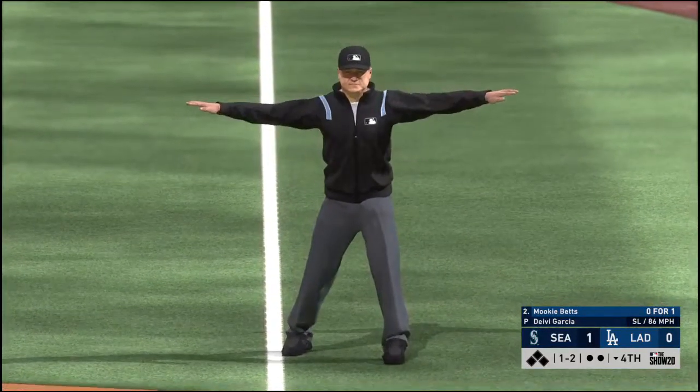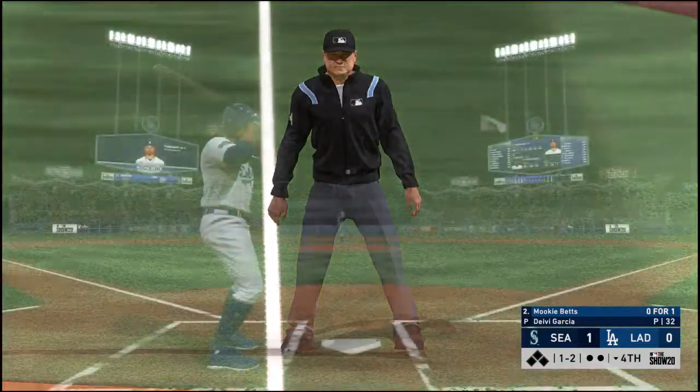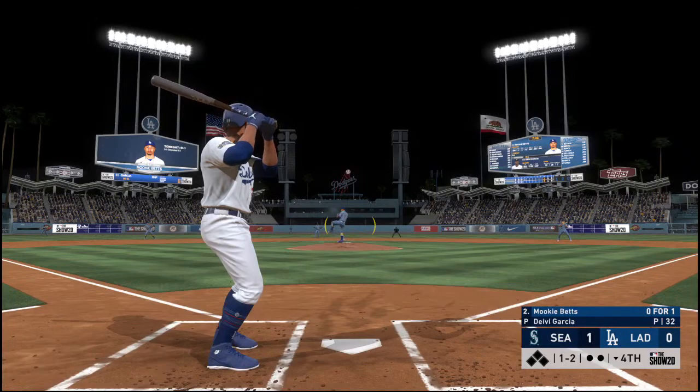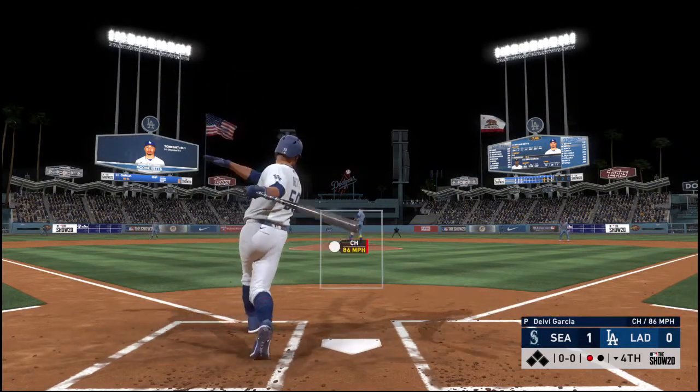And hopefully this pitcher misses over the heart of the plate. Checked his swing there. Did he go around? No, says the first base umpire. Ball one. And he struck him out.